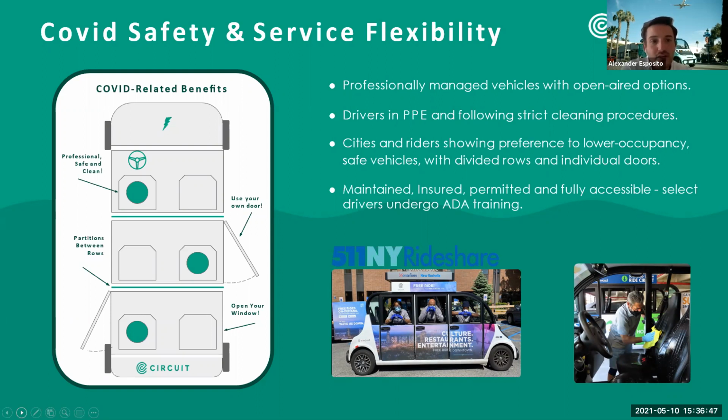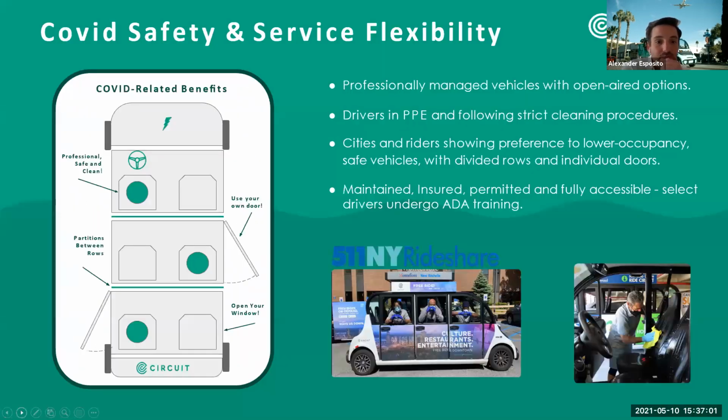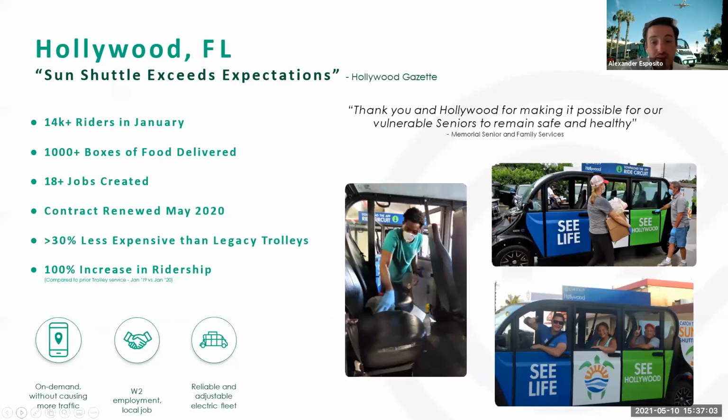So just another thing, as you look at the last mile space, it's not always just moving people, but moving goods can be problematic as well. And so by having a more flexible service like this, we were able to make the best use of our time. And Hollywood has been a great success.